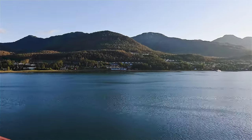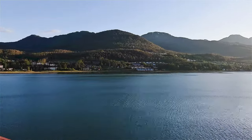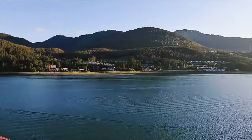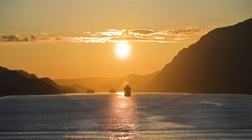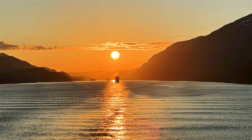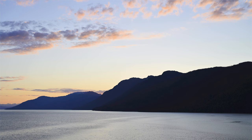It was then time to sail to our next destination, which was Skagway. As we set sail at 10 p.m. in the late evening, I was able to capture the most stunning sunset pictures that I think I've ever taken in my life. There's just something about a sunset at sea that captures the imagination.